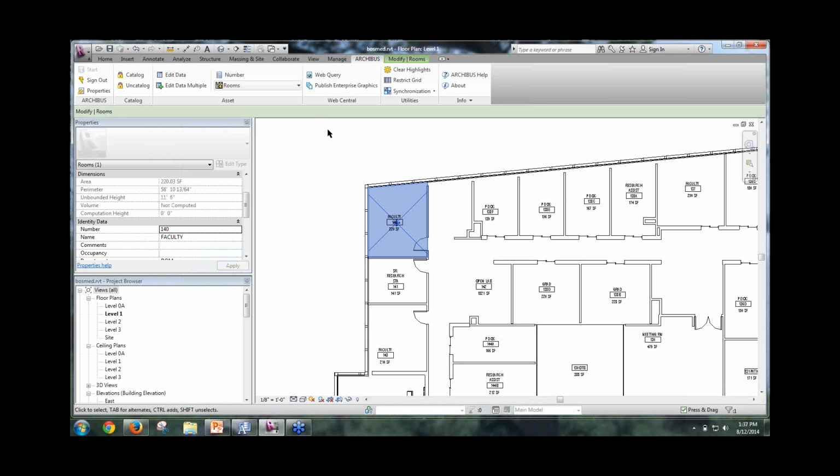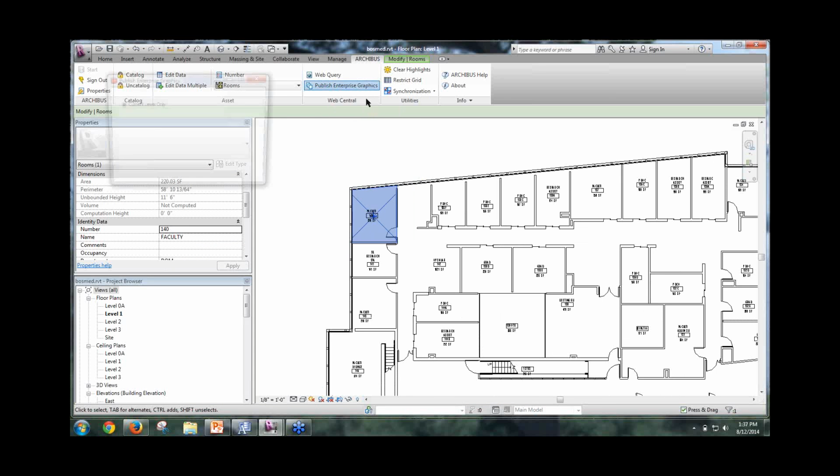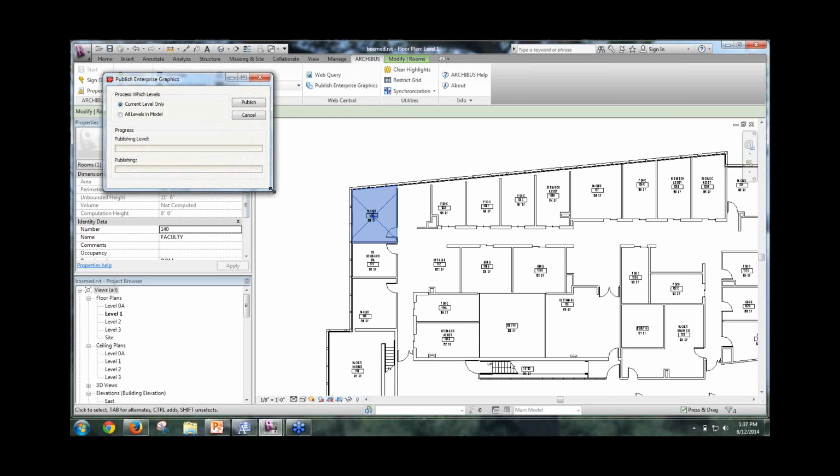And the last one I was going to show is the Publish Enterprise Graphics. Like I mentioned, this is the routine or the process that creates the Flash files that we see in the Web Central piece of ARCHIBUS. So when we're working with floor plans in Web Central, we're not actually loading in a Revit model. We're taking a snapshot of that level or model, and that's what we're working with in Web Central. You can publish a current level, or you can publish all the levels in a particular model. So a nice feature to quickly publish all the levels within a building. You don't have to open floor by floor and publish that way. It will scan through all of your floors.